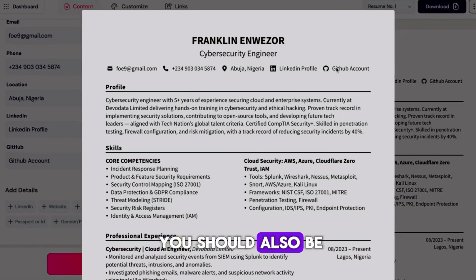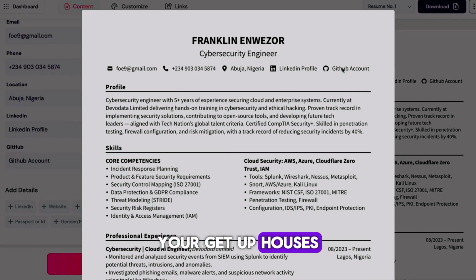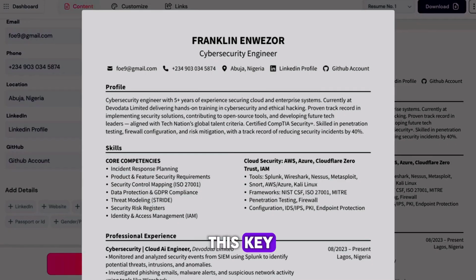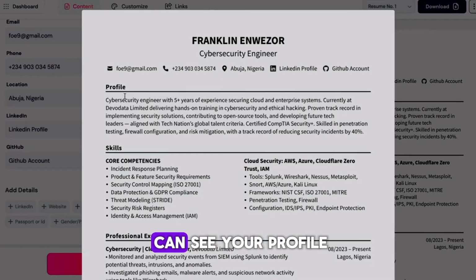And the next thing you should also be thinking about is your GitHub account. If you're in tech, your GitHub houses all the projects you have worked on. Also embed it as a link. Very, very important. You follow this key recommendation.